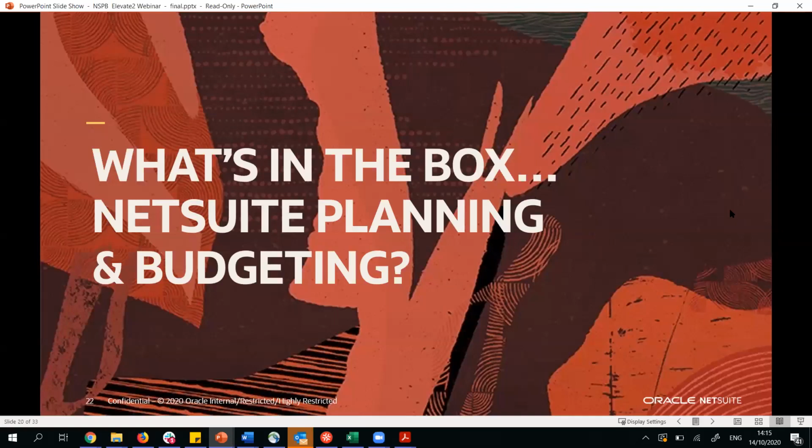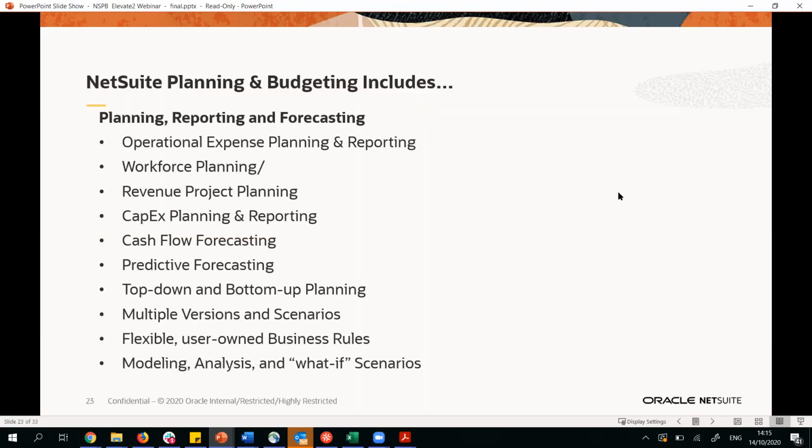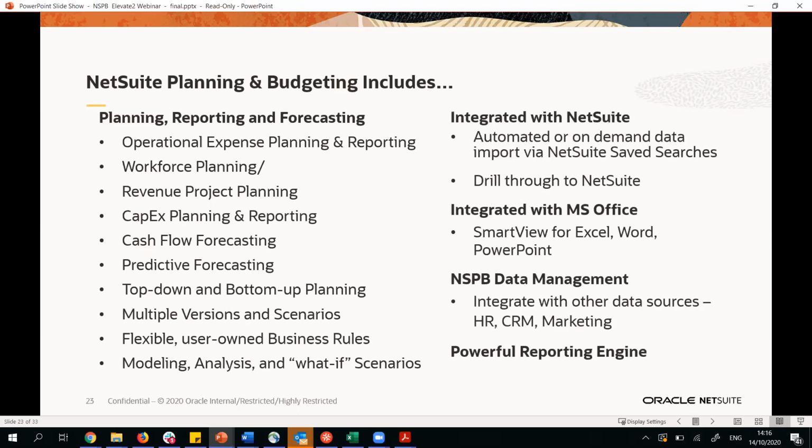So what's in the box with NetSuite Planning and Budgeting? NetSuite Planning and Budgeting includes planning, reporting, and forecasting, so operational expense planning and reporting, workforce planning that we've gone through already, revenue project planning, CapEx, cash flow forecasting, predictive forecasting, top-down and bottom-up planning, multiple versions, so not just of your budget, but also of your forecast, and scenario planning. Flexible user-owned business rules, and modeling and analysis with what-if scenarios.